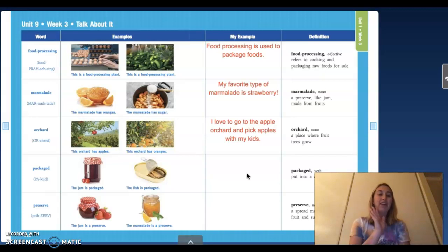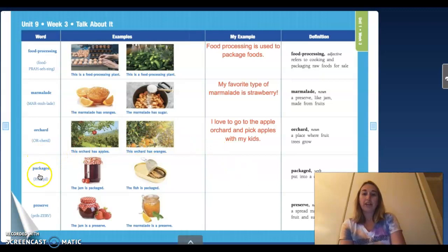All right, my friends, go ahead and pause the video, write down your sentence, draw your picture, and then go ahead and unpause as we continue on to our next word. So our next word here is packaged. Go ahead and say it with me.